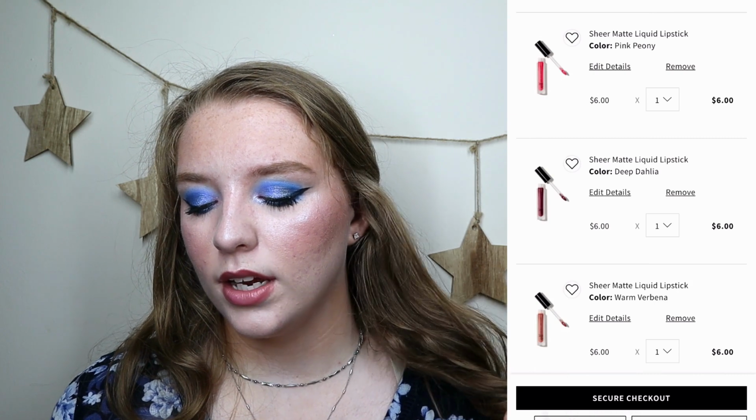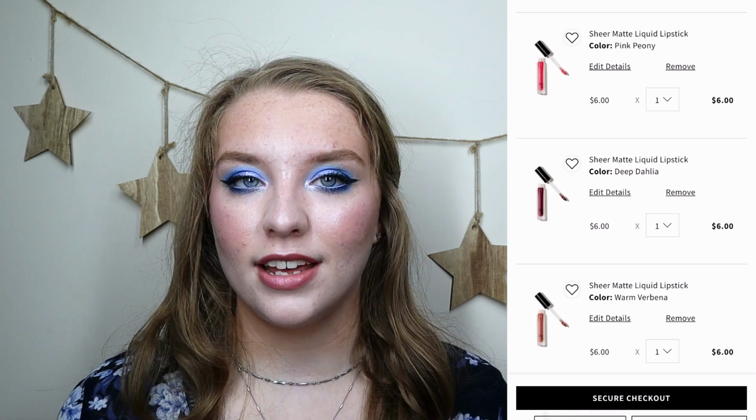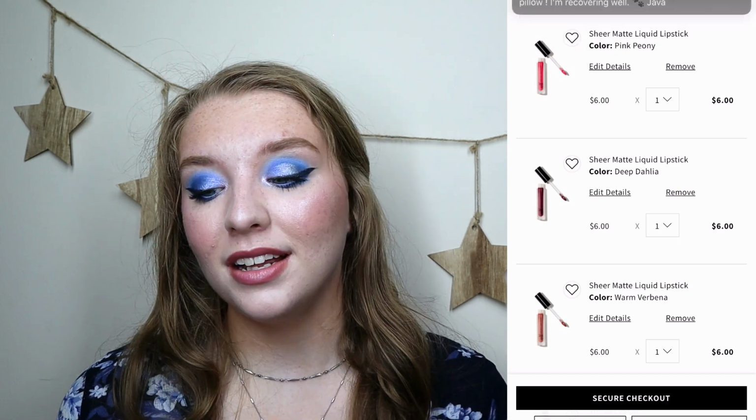The matte liquid lipsticks, the sheer ones, I really want those still. Part of me is like, just try them, they're e.l.f., they're super affordable, you're probably gonna like them.